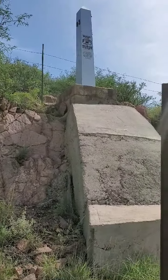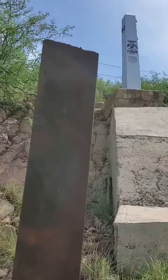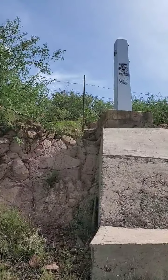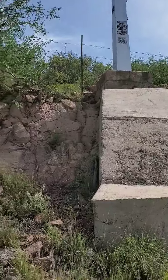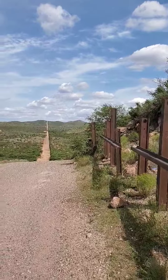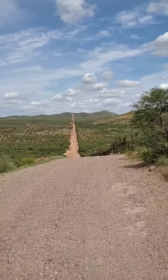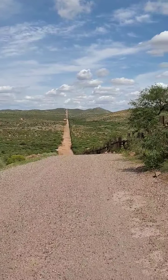So this is a land-to-land border marker is basically what this is. It identifies if, let's say, none of this was here, that you were crossing either into the United States or crossing into Mexico. So I just wanted to show that to you guys. And it does just go on and on and on. And we could drive more, but the road gets worse and worse. But this is the area here where if anybody was going to cross, this would be their opportunity area.